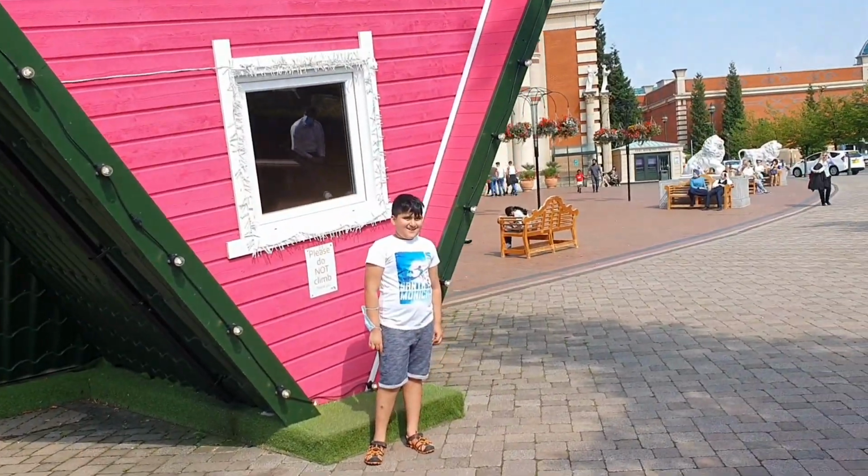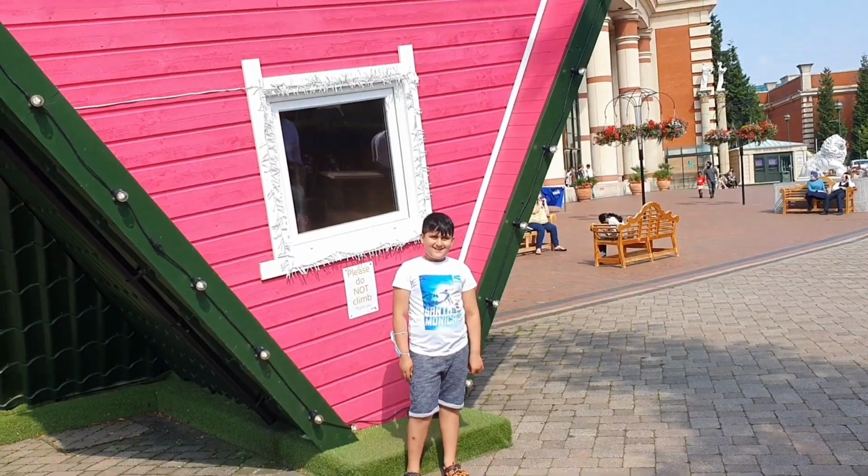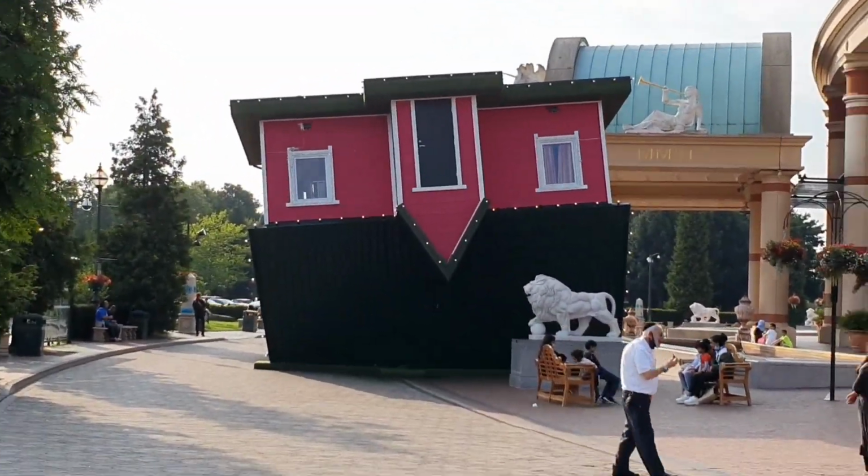In front of Trafford Centre, there was also this upside down house. We could have gone inside, but we didn't know the timing, so next time.